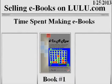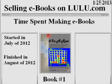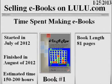The first book I wrote was 4 in a Row. It's a strategy guide for the game of Connect 4. I started that in July of 2012, and I finished it in August 2012, so it took me about 4 weeks to complete. I estimate I spent around 150 to 200 hours going through it, going over stuff again, and then learning how to interface with Lulu.